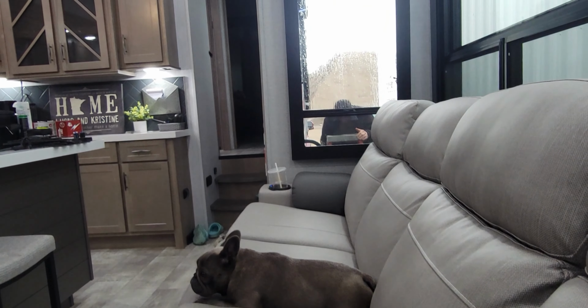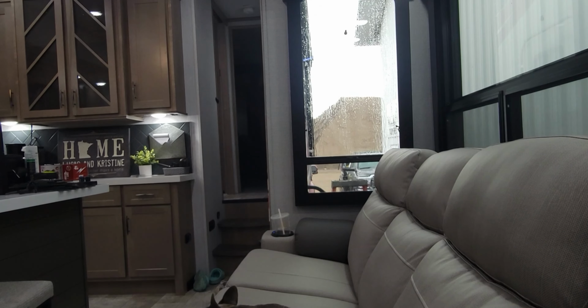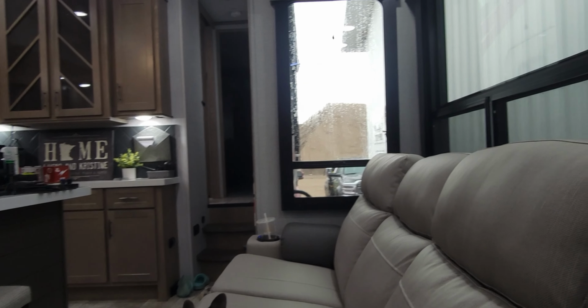Well, the dogs and I were just sitting here, and next thing I know, we look out the window and there's Lucas with a ladder. I have no idea what he's doing.